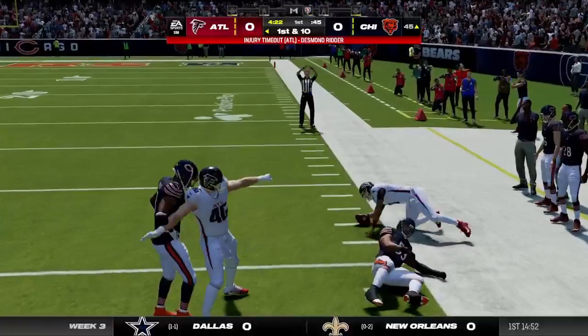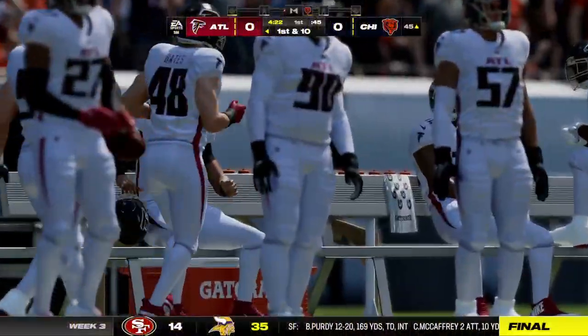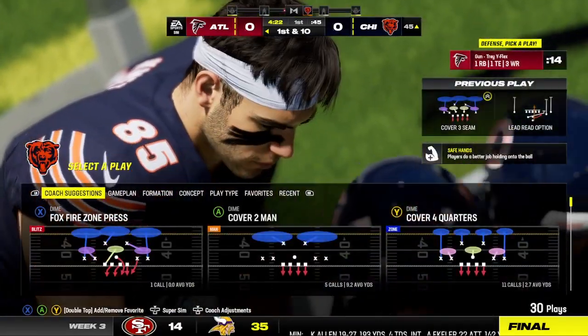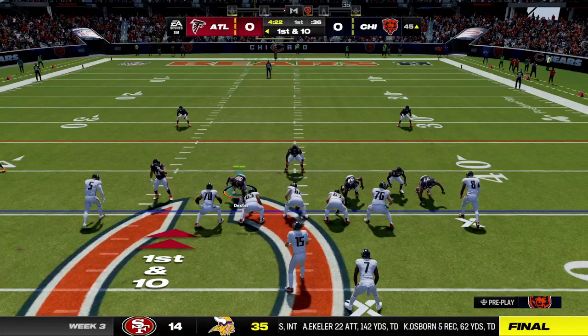And he's taken down right at the 45-yard line. Injury on the play, and that's the last player you want to see hurting. The quarterback, Desmond Ridder. The medical staff is going to come out here and take a look, and we will take a short break. So into Bear territory now. This is 1st and 10 at the 45-yard line.